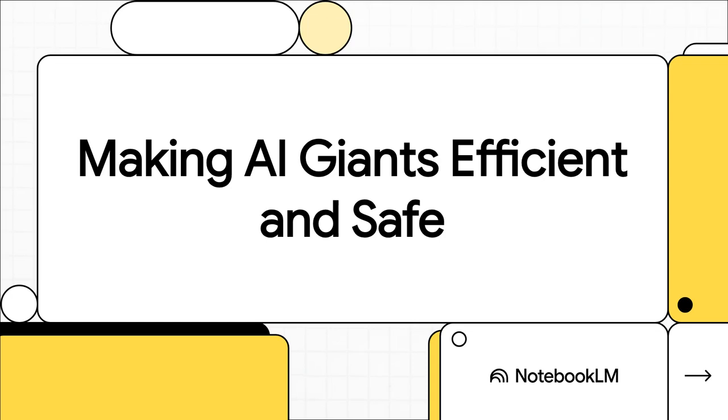Today, we are diving into one of the biggest puzzles in tech. We're talking about how to take these incredible, powerful large language models, these AI giants, and make them not just smarter, but also smaller, faster, and, crucially, safer for everyone. Let's get right to it.